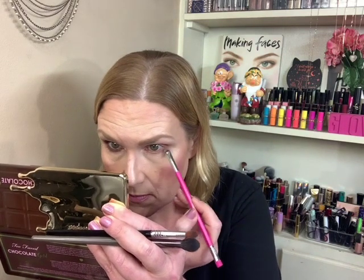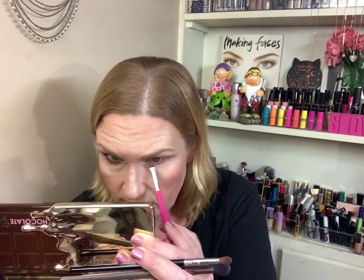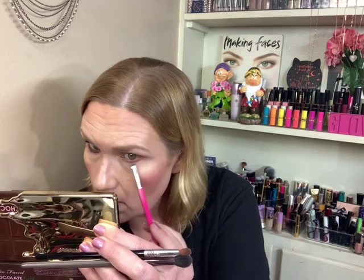We're going to take that same shade, Cocoa Truffle, and we're just going to take it along the lower lash line. I've already lined my eyes with the Natasha Denona Brown eye kohl pencil. And again, I know my videos are long, but in all honesty, when I go to do this side, it does not take me that long.